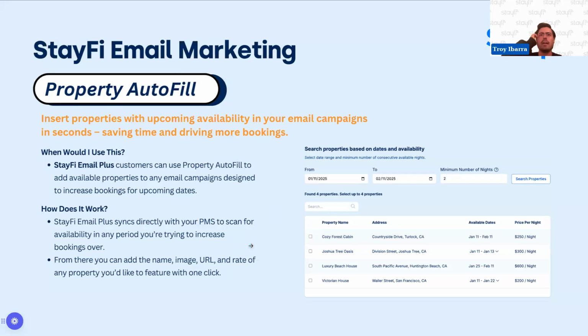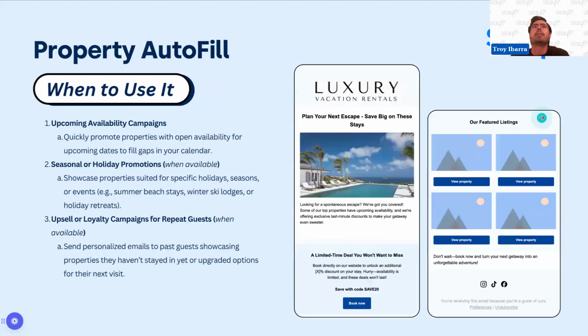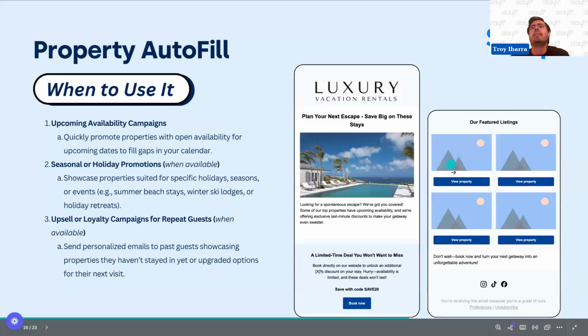And it does eliminate any issues that you can have with thinking that something's booked and it's not, or making any errors with the bookable rates or photos or anything like that. So it is really an incredibly handy tool. And the information that it pulls in is going to be the name, image, URL, and the rate. So again, this is currently live for upcoming availability campaigns. So that is already active.